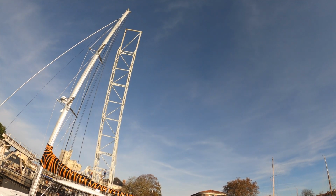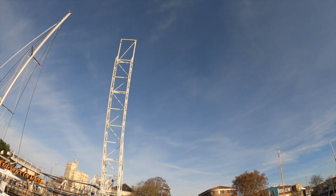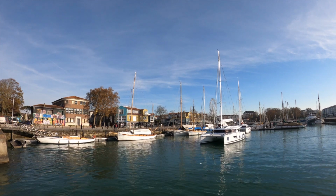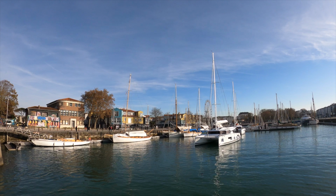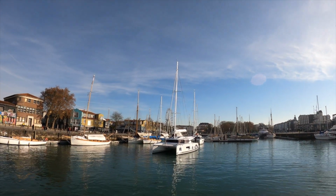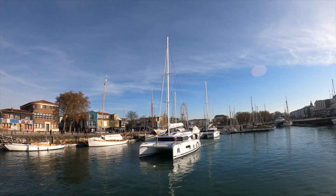This guy almost hit the bridge. He's so close, you hear him put it in reverse real quick and slide the boat sideways. Couldn't wait. I would have thought he would have waited. Now the bridge is almost straight up, so the rest of the boats will come through. So here comes the Elba 45.